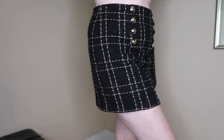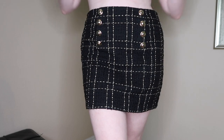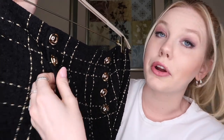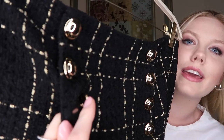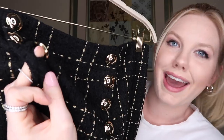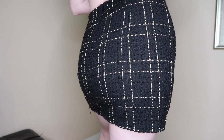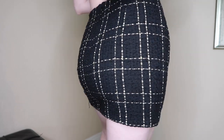So this skirt is a black skirt with the gold detailing, and you can see on the front that there are these 8 little buttons. So they have the button and then the button piece, where it goes through right behind it, right there. Kind of see my finger. That's that on the front. And on the back, there's a zipper. So that's that. Very simple, very cute, and if paired with the correct things, it can make for a really cute outfit.